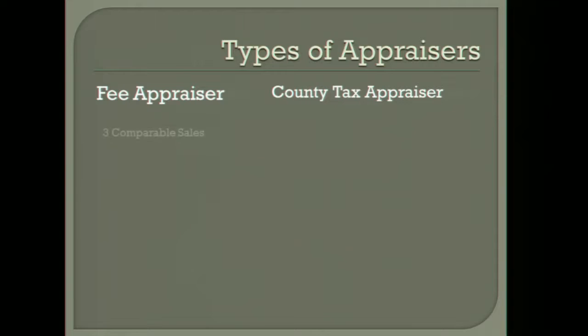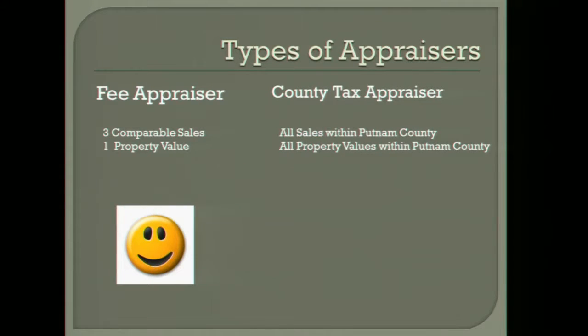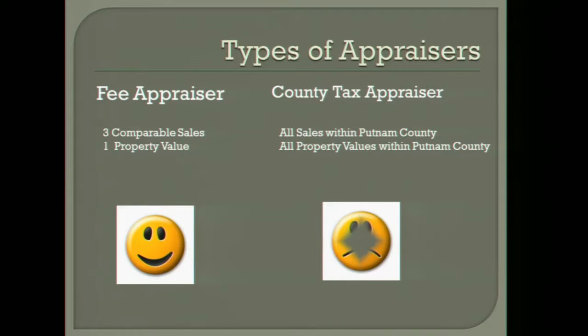The fee appraiser generally uses 3 comparable sales. They come up with 1 property value. The county tax appraiser will use all the sales within Putnam County or in the county that you live in and value all the properties within the county. And with the fee appraiser, you're usually happy after he leaves because you're either getting a mortgage or you're fixing to buy a house. And when I come out there, you're generally not too happy.